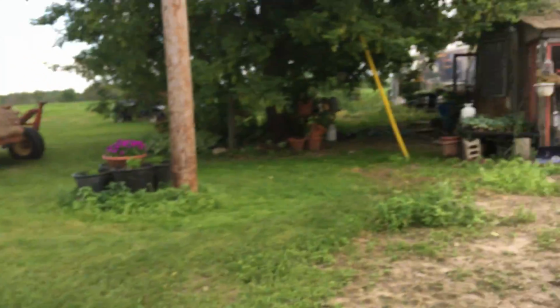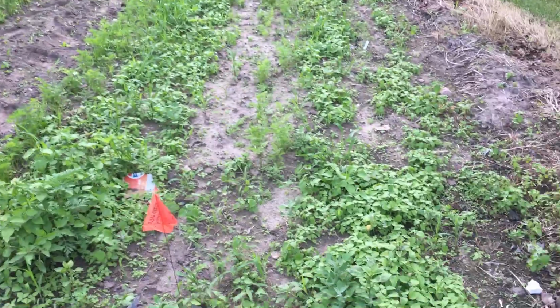Hey everyone, I'm out here at the garden. It's the middle of the week, Wednesday, hump day. Just wanted to show you guys a little update. We're working on getting weeds cleaned up, and of course it's a process and it's a job, mainly because the weeds grow faster than the plants. So yeah, I'm just going to show you a little update that we've got going on here.